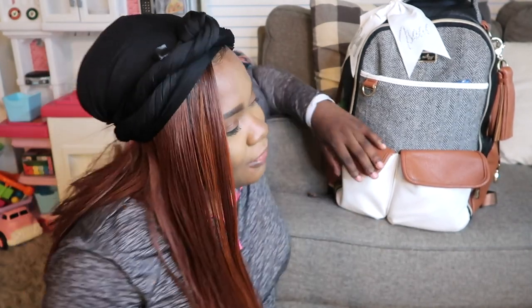Let me step back and tell you guys this. I've had this bag since Nala was born. This is the first diaper bag I always wanted that we purchased. This bag has been through some things. There's some scratches and everything like that, but it's still holding up pretty great. Yeah, let's go ahead and start off with what's in the front flap.